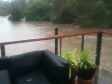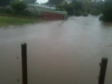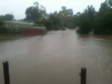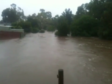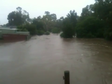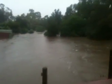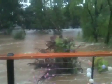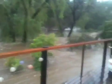Now the sun's come out a little bit more, you can probably see the extent of it a little easier. Michael next door here only just got his nice veggie patch all together. Finished it off last week and it was thriving, and it's disappeared again. You can see out in the centre there, it's just a raging torrent.